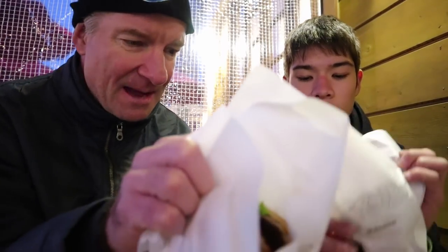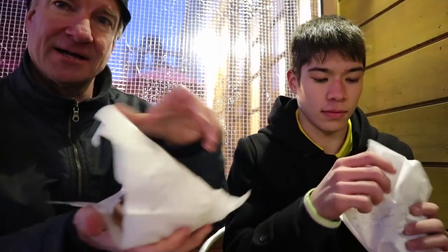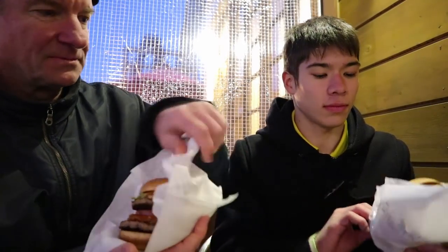Okay, so these are the infamous Fujiyama Burger from Moss Burger, Japan. And I believe these are only served at this location. It's a special burger for the amusement park. So grab a burger. And let's see if we can show you a close up here.